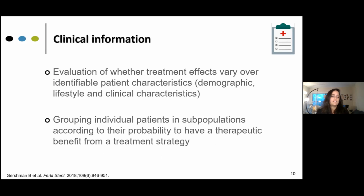Based on a patient's clinical information, we could evaluate whether treatment effects vary over identifiable patient characteristics, such as demographic, lifestyle, and clinical characteristics. And so we would group individual patients in subpopulations according to the probability to have a therapeutic benefit or toxicity from a treatment strategy.